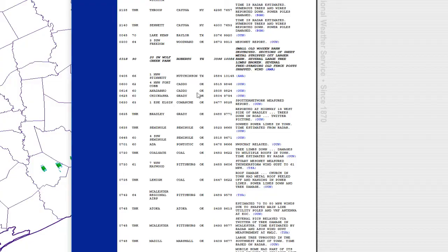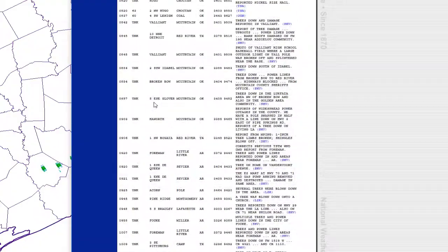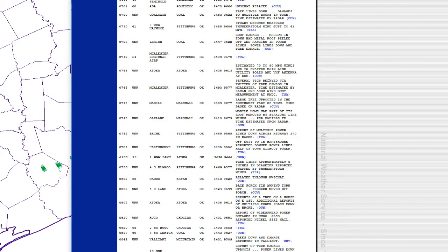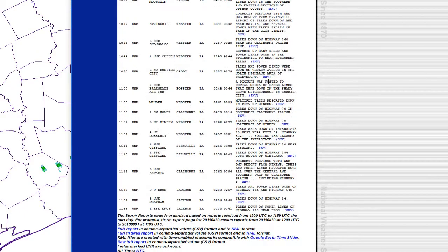Then the wind reports, what do we have here? Just looking at the gusts, mostly 60 to 70. Doesn't look too bad. I don't see any fatalities in here, but yeah, lots of minor damage. Trees uprooted, power's out. Atoka, Colgate, Idabel, down to Atlanta, Texas, and Bossier City, Louisiana.